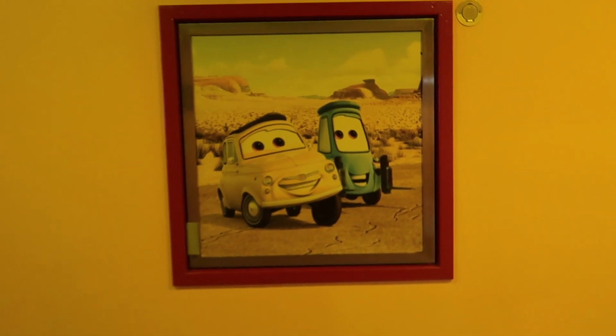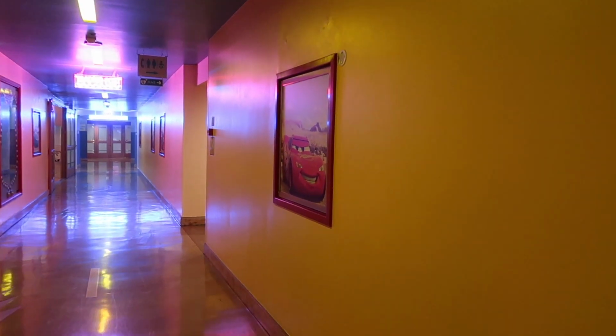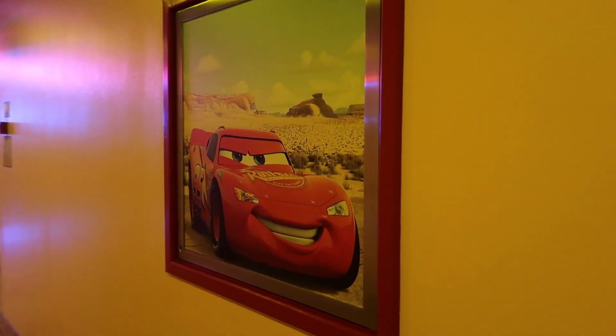Back to the tour. They've got some cool artwork on the walls. Ka-chow!